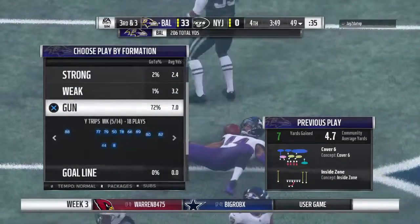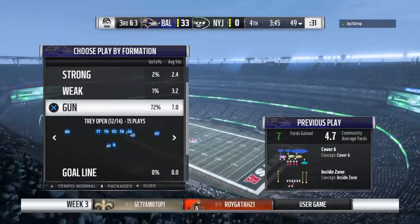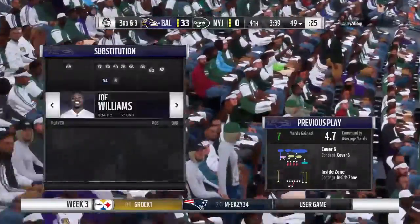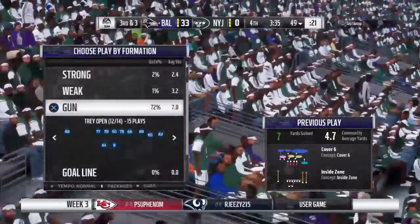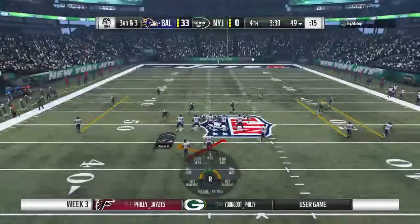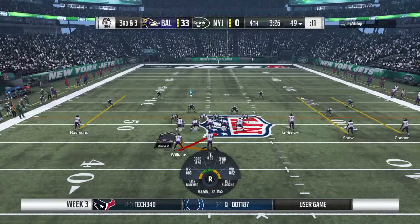It'll be a gain of 7, and they get it back to a 3rd and 3. That's it. That's what you want. Straight ahead, positive gain. Just keep that clock ticking. The Ravens on 3rd down, 3 for 7 so far in this game. Here it's 3rd and 3. Here we go now.